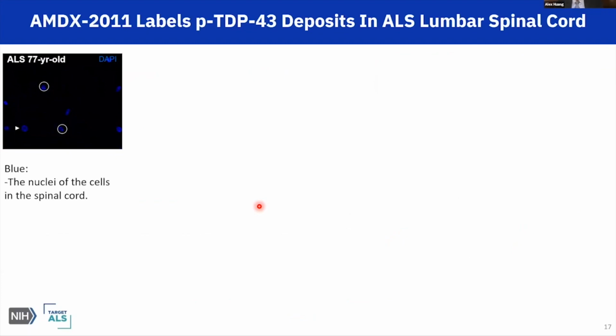So let's look at spinal cord. Why? Because ALS involves upper and lower motor neurons. We were supported to do this research by the NIH. The tissue was provided by Target ALS. And here you're looking at spinal cord tissue from a 77-year-old person with ALS. I'm going to walk you through this step by step.